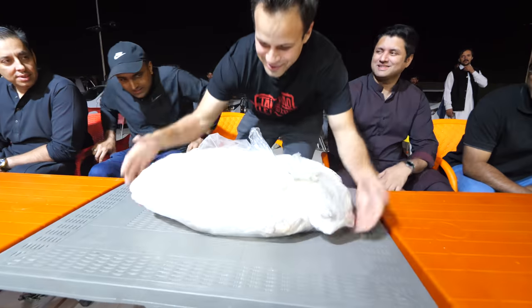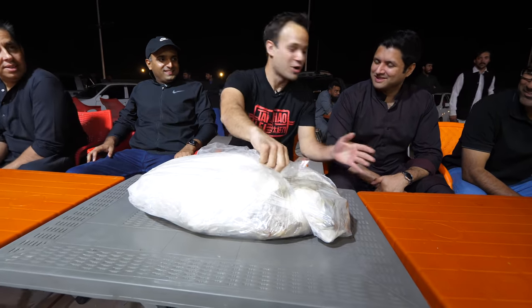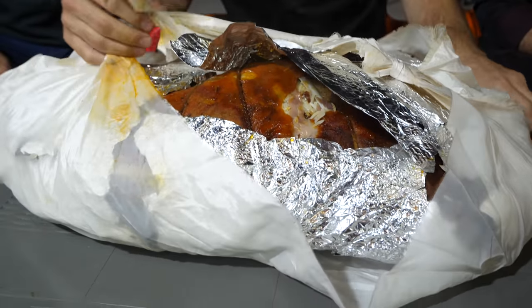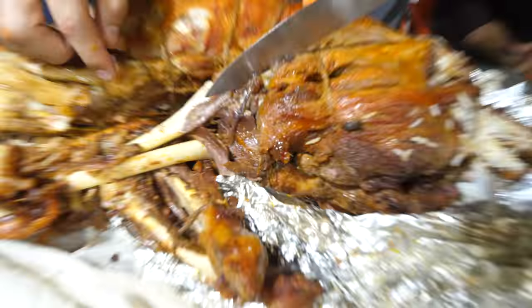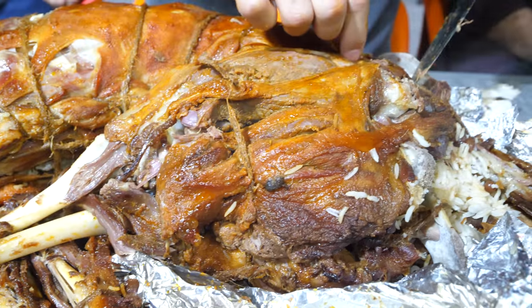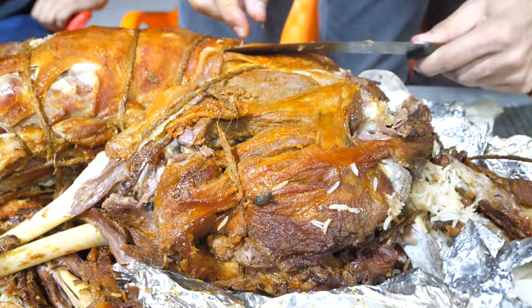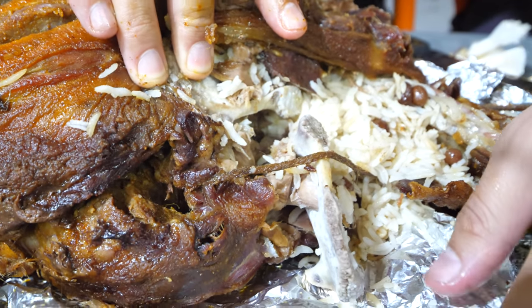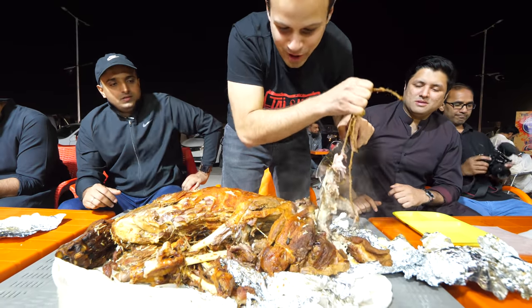And here we go. We got the beautiful Balochistan whole lamb cooked underground, and we can just open it like a package. Oh, here we go. And that is beautiful. Look at that. It's just stuffed with rice. We can just cut these ropes here, and it's just gonna be full of rice. Oh, just cut them all one by one. Oh yeah, and you can see inside there, it's just stuffed with rice, full of raisins, full of fluffy white rice. Oh, and it's just falling apart.